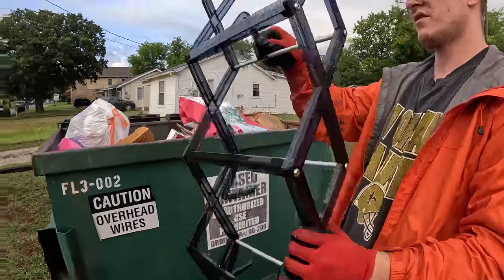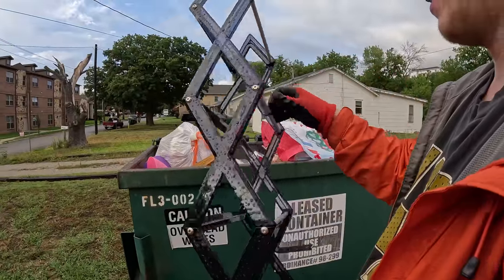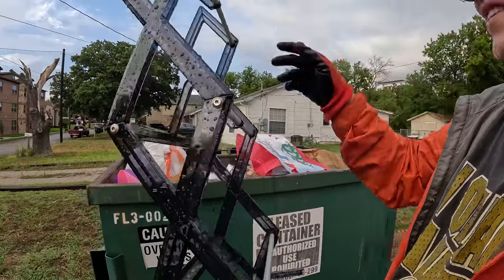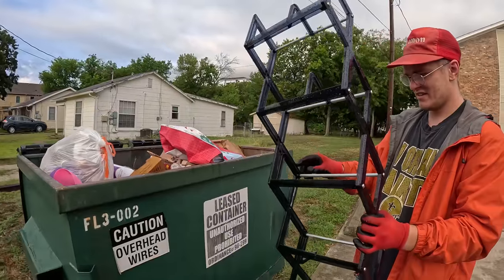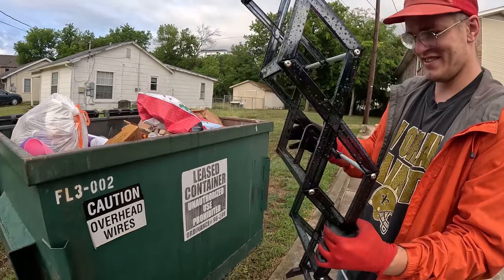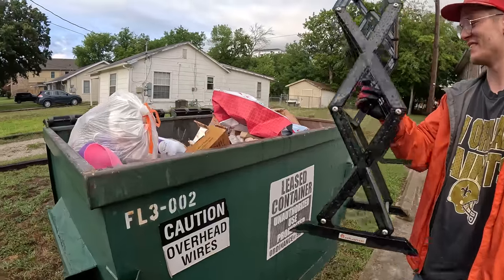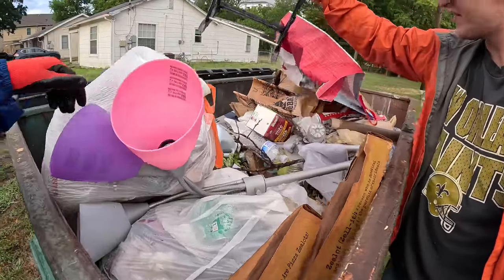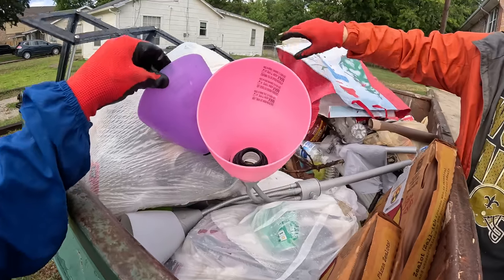Oh look. These are like dividers of some kind. Maybe it is DVDs. But it's like, I don't know. Maybe. I'll probably pass on it. Here's a broken standing lamp. That would have been nice. Oh, that would have been cool with all the different colors.